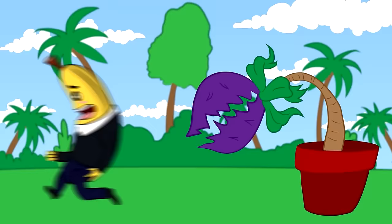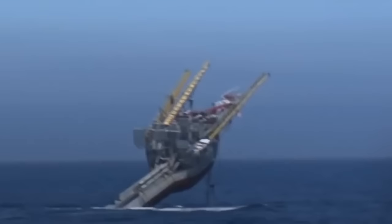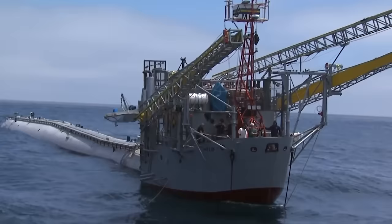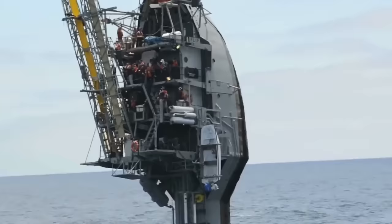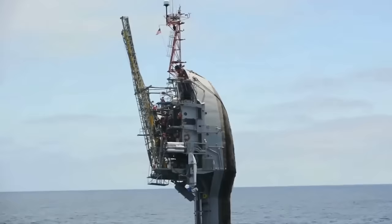Number 11. The Flip Ship. Next up, we have this especially weird and wonderful offering from the world of ships and shiz. This is the Flip Ship, so-called because she can literally be flipped to move from a horizontal position to a vertical one. And apparently, that's a useful feature.